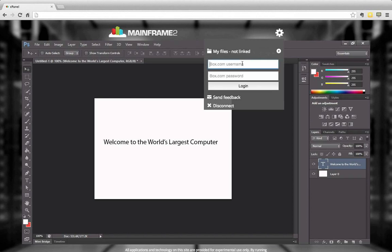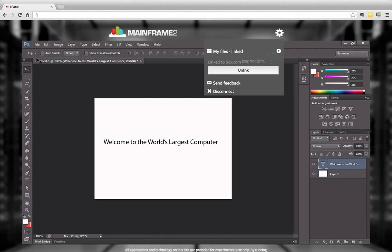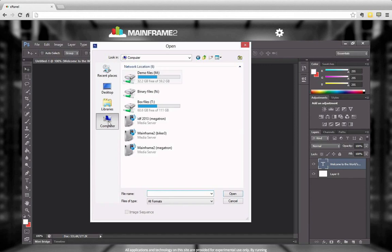It's easy to bring your own files from a cloud storage, like Box. We use it as a cloud hard drive, which means that your files are never synced to Mainframe 2. They remain secure, so you don't have to worry about someone else accessing them. And since your files are already in the cloud, you don't have to upload them or manually sync to your devices. Your cloud storage already does everything for you.